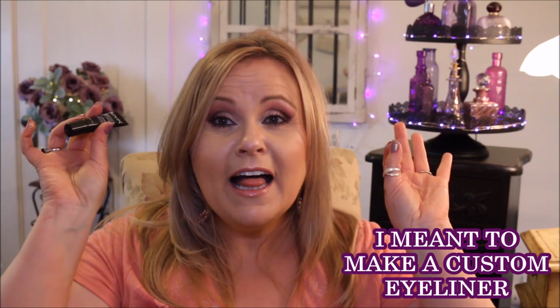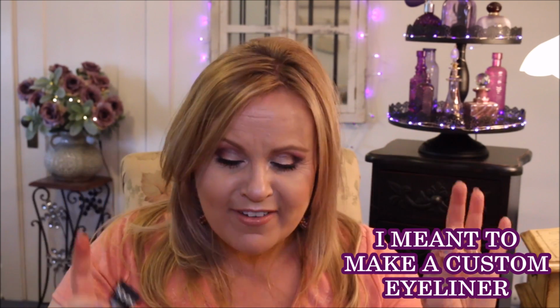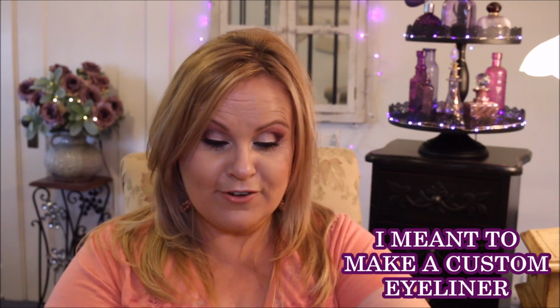And the nice thing about having something like this that you can work with is that you have unlimited choices. You use a little bit of this on your brush and you can use any eyeshadow color that you have to make a custom eyeshadow for yourself. Love this stuff. I love it, you guys. It is a must for me. I cannot believe that I did not find that before.